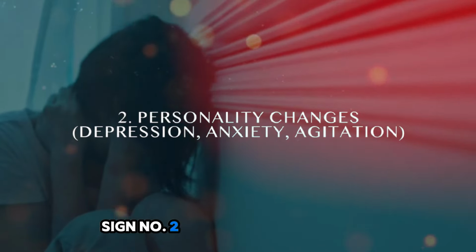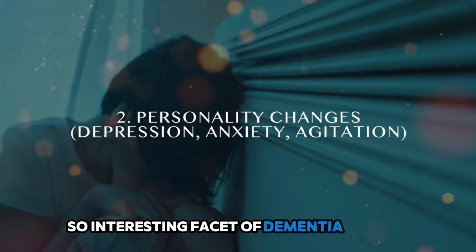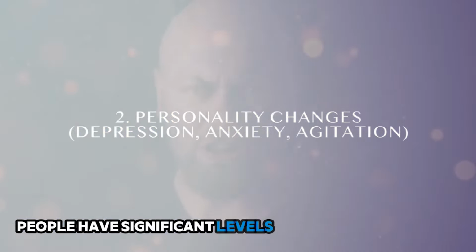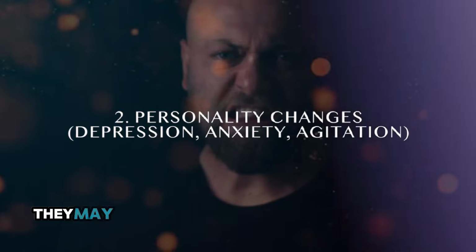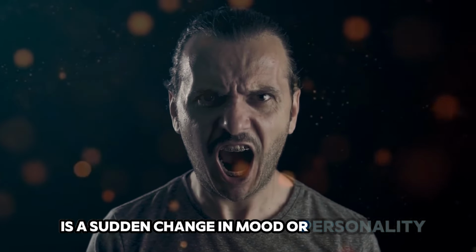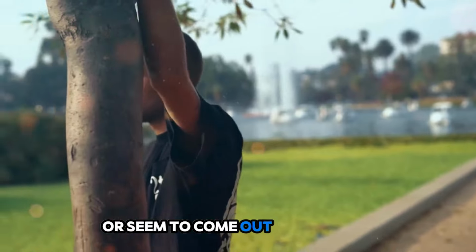Sign number 2 is personality changes. So, an interesting facet of dementia, or even, for example, Alzheimer's, is sometimes people have significant levels of agitation or anger. They may have other symptoms of depression or anxiety as well. The next symptom of early dementia is a sudden change in mood or personality. These changes can happen gradually or seem to come out of nowhere.